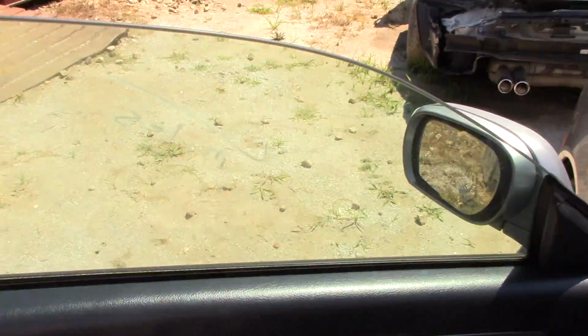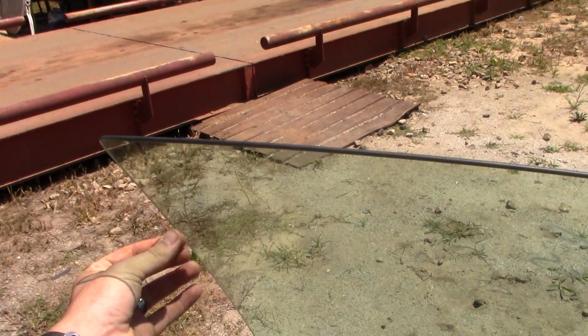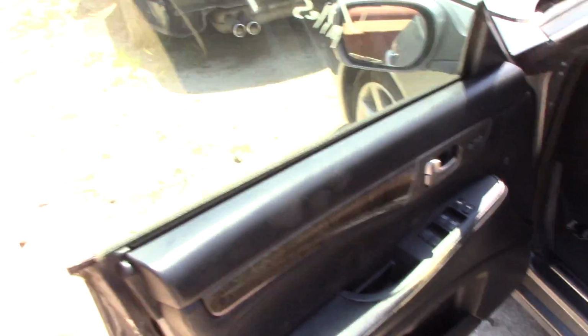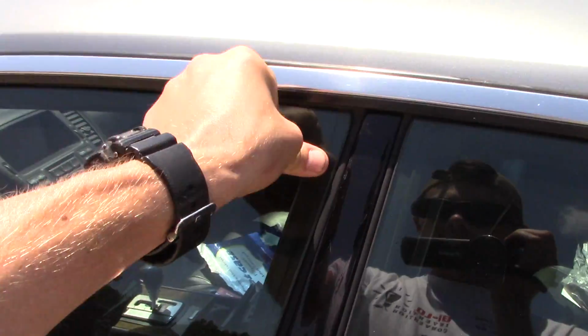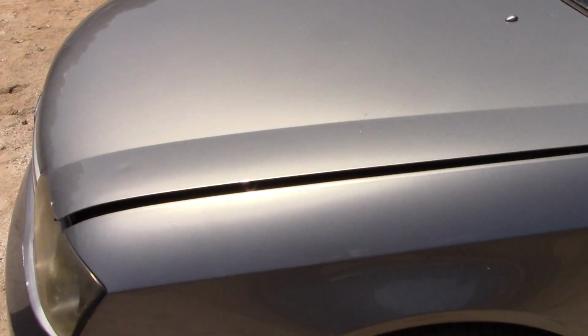They also have this pillarless door. It's just open glass. And I don't know how I feel about that either, because that always makes the glass more flimsy. I don't feel like you always get such an airtight seal with it either, but once again, I didn't buy an Infiniti.